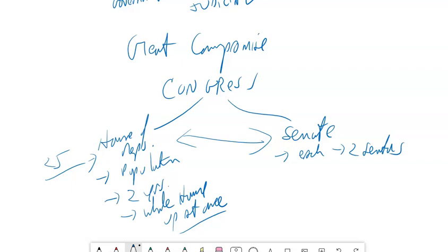The Senate, each senator gets a 6-year term, and only a third up at a time. So of the senators, every 2 years, only 1/3 of them are up because they have 6-year terms.